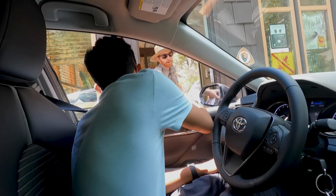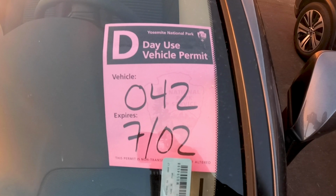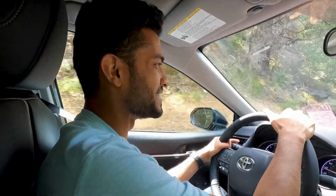We just entered the Yosemite National Park. Even this year, they require a day pass to access the national park. The pass is available on recreation.gov and it allows you to access the national park for 3 consecutive days. We're gonna make the most of our day pass and go hiking on as many trails as possible.